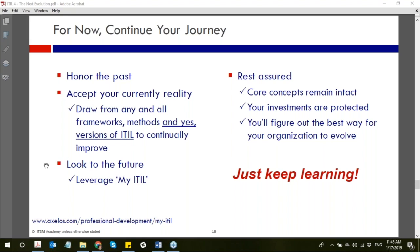So your investments, all the hard work that you've put into introducing ITIL in your organizations today, are in fact going to be protected, and understand that there's not going to be any one right way for you to get through this transition. You're going to figure out within your organizations how to dovetail all of this together. The key is that we all within this community just keep learning, right?